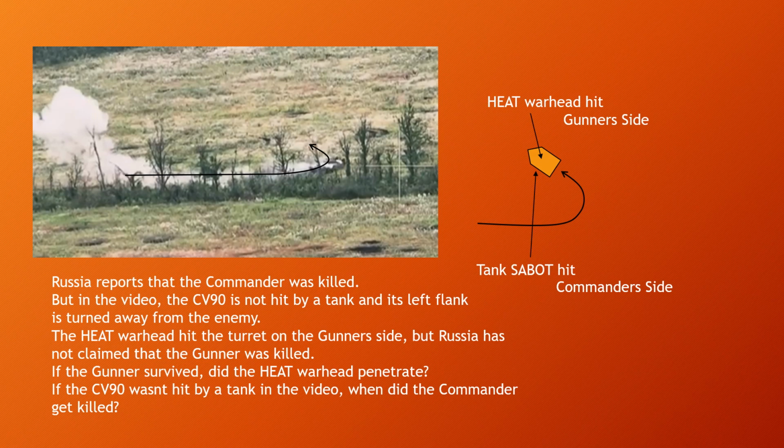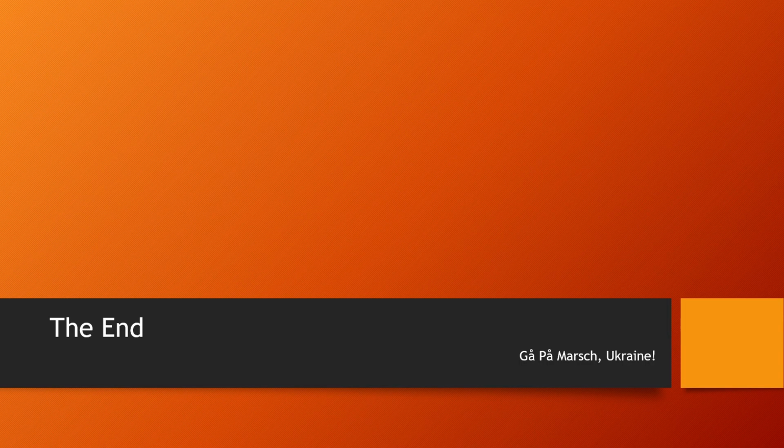So then they went with the narrative that the commander must have been killed, or something along those lines. Because it's very strange otherwise. I'm not sure how these hits and the damages to the vehicles would otherwise have occurred, since it's not shown in the video. Yeah, it's all very strange indeed. So as you can see, it's very peculiar.